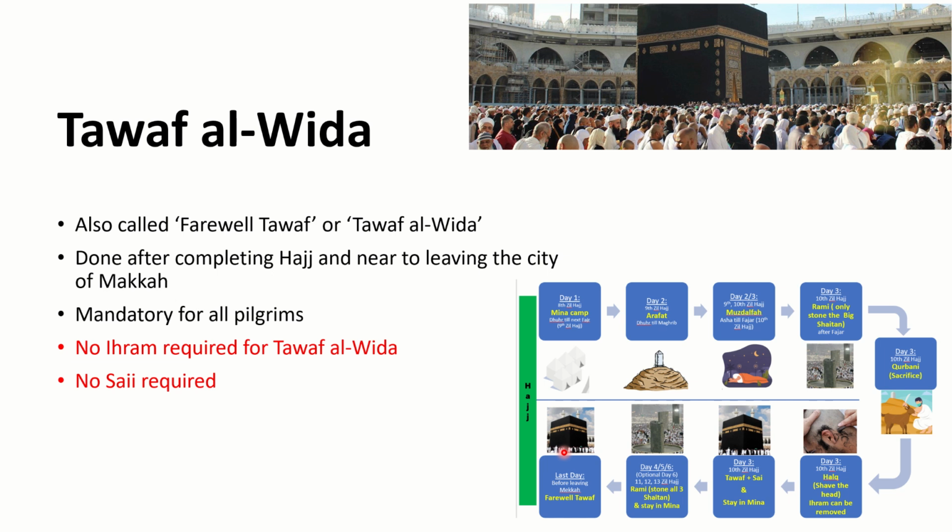Suppose that after 13th Zil Hajj till 17th Zil Hajj you will be staying in Makkah. So the preferred is that on 16th Zil Hajj, when you will have your flight, before that, like 5-6 hours before, you go to Makkah, you go to Kaaba, have a tawaf done, and then basically come back to your hotel, pack your bags, and leave for your airport, or if you're going to Medina, go to Medina. So this is the last thing before leaving Makkah, and prefer to do it near the time you are going to leave. So don't leave it till the last minute, when the bus is waiting and you are at the Kaaba to do the tawaf.